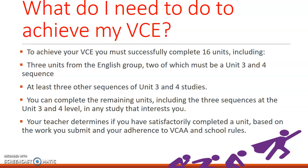One, it gives you a buffer that if you decide to drop a unit because it's not something that is interesting you, then it's okay to swap to something else. It also means that when we talk about ATAR scores later on in the presentation, that you'll have more units of study to contribute to this ATAR score.